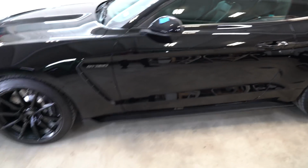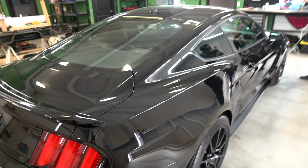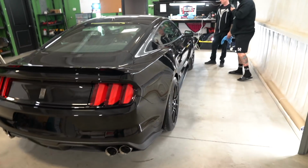Working on our financials right now. We should know soon. Look at this GT350. Yeah, this is a 2017 GT350. Such a clean car.